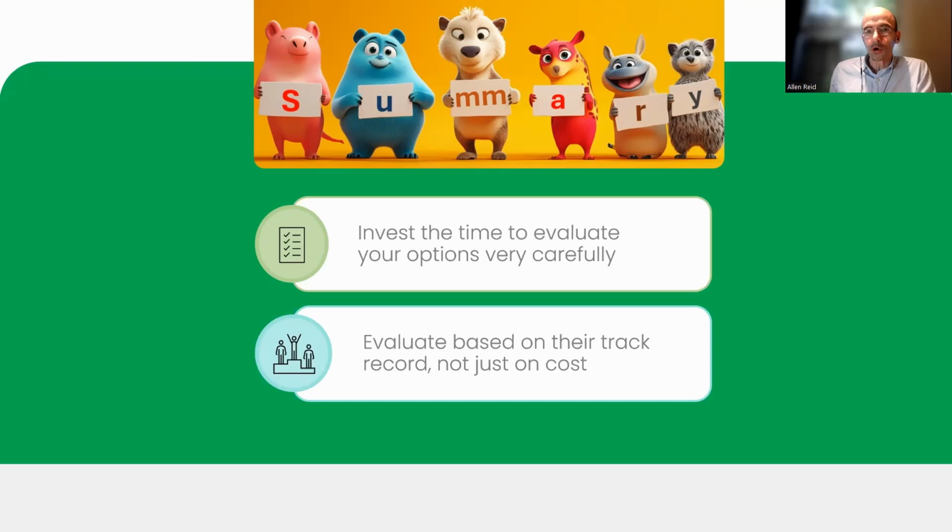That they've done it before, they can provide added value, they can guide you, they can say, oh, don't do that, let's do that. Or we've tried it these 3 different ways and this one was the best. It's that track record that really will make the difference.